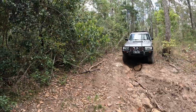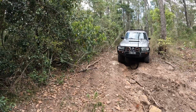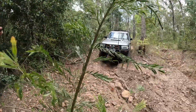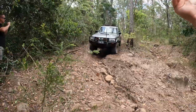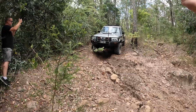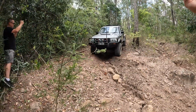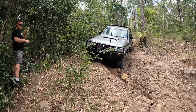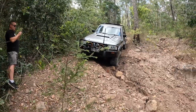This yet again is one of the prime examples of having a really good spotter. So Owen was directing Bryn through this section, and it's just a huge rut. It's definitely somewhere that you wouldn't want to drive through without a spotter. I think he's going to try and... Is this not wide enough?